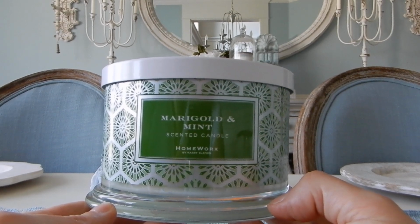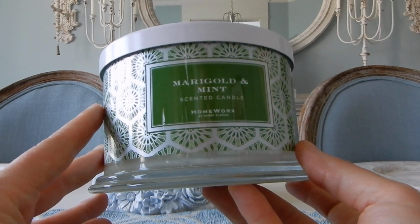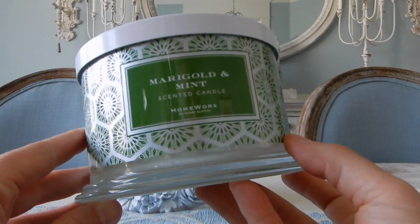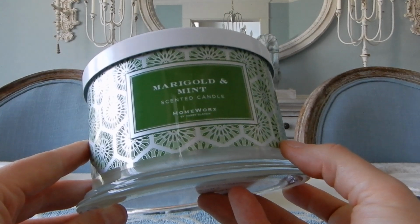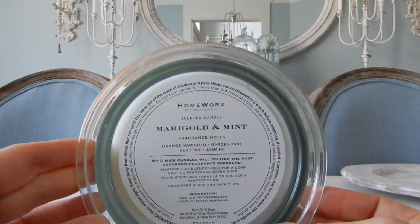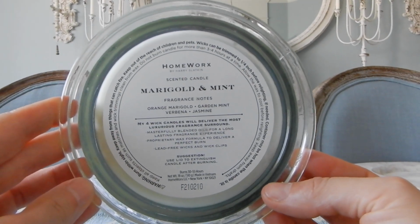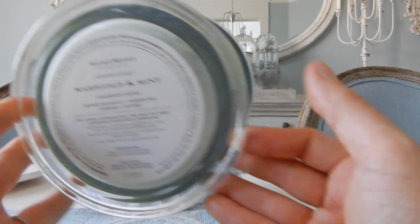Which is interesting because I typically don't like marigold. I did a wedding once that was all marigolds and I didn't like the way it looked. So I have a thing against marigolds after that. But yeah, and mint is always hit and miss for me, but it works in here. So let's take a look at these. Orange Marigold, Garden Mint, Verbena, and Jasmine. It sounds like kind of an interesting combo, right?